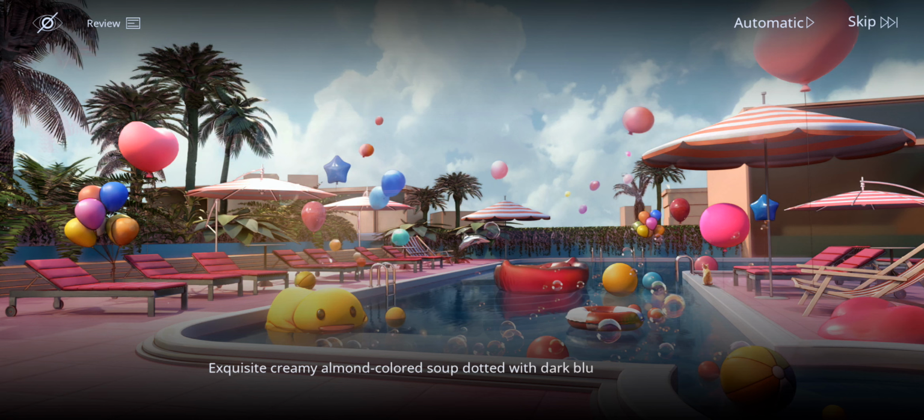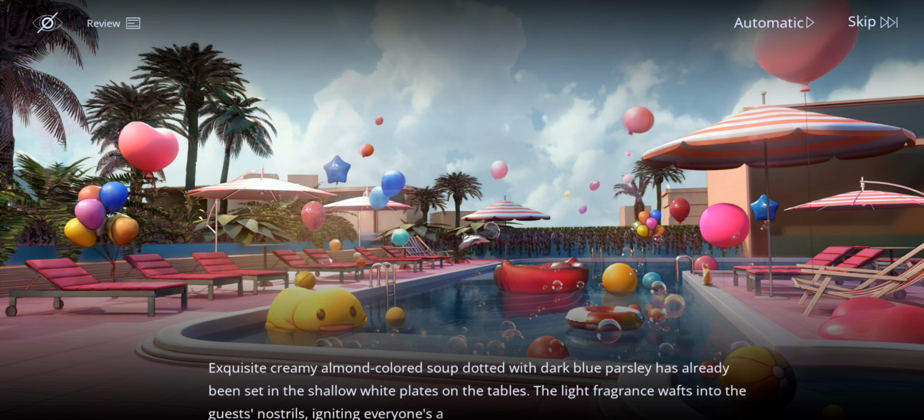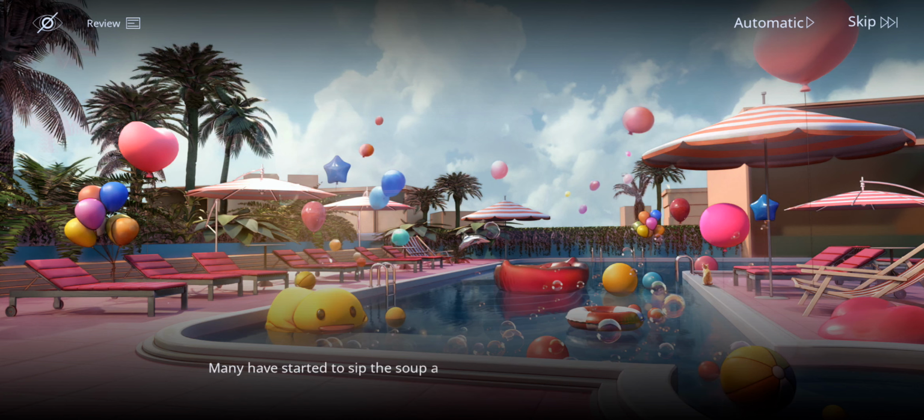Exquisite creamy almond colored soup dotted with dark blue parsley has already been set in the shallow white plate on the table. The light fragrance wafts into the guests' nostrils, igniting everyone's appetites. Many have started to sip the soup as soon as they sat down. After tasting it, the guests gush with admiration and praise.